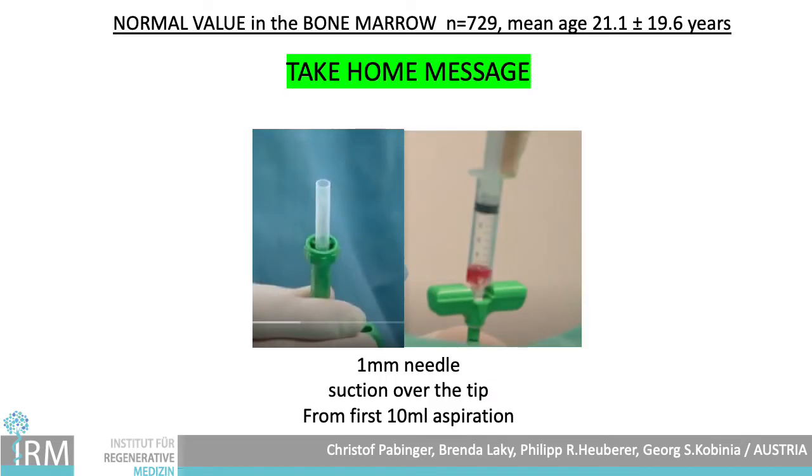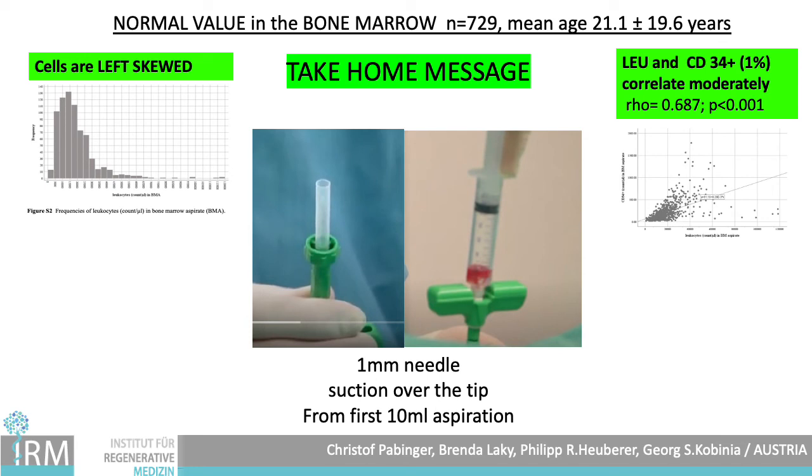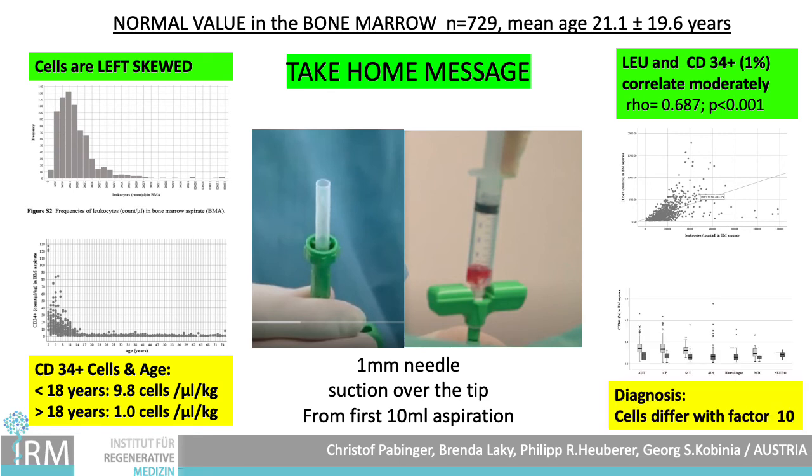So the take-home messages that I want to give you are, first of all, the cells are left skewed. Second, the leukocytes and the CD34 cells correlate moderately. Third, the CD34 cells and age correlate very strongly. And fourth, the diagnosis influences the number of cells. So this is what you can take home.